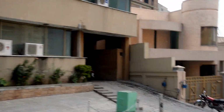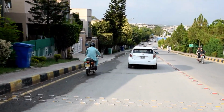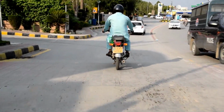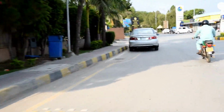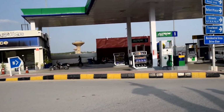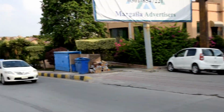Boom, we're inside Bahria Town now. This is the main road coming into Bahria Town. If you look at Bahria Town, it's really beautiful, it's really clean. The roads are widespread, the houses are separate, all the houses are detached. Big houses, big roads, big places, big things, big money. This is the main petrol pump at Bahria Town. On the right, you have this fruit mart, the gym, the barbers. There's a little mini mall at the back.